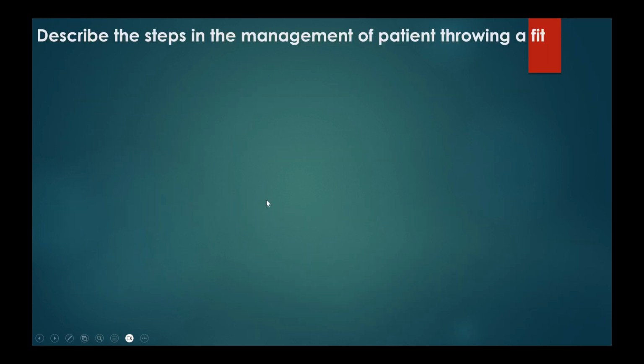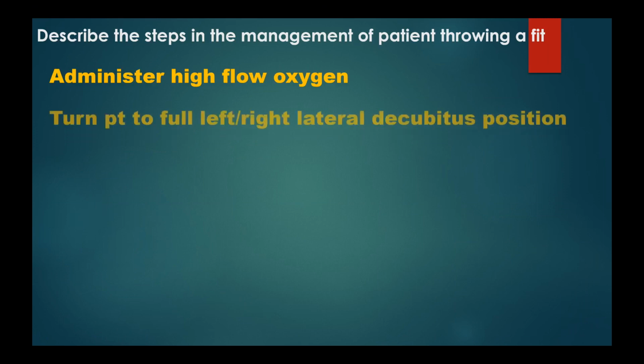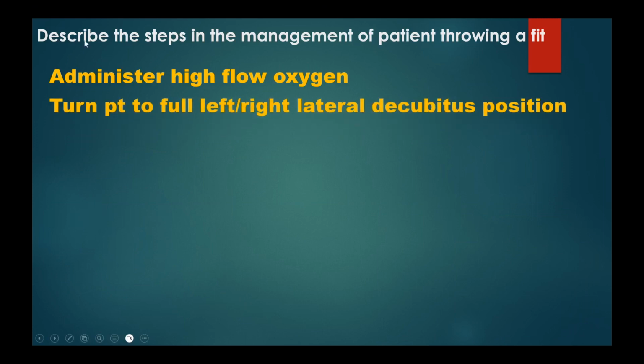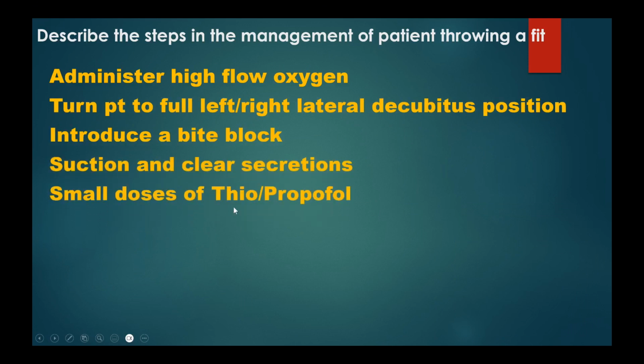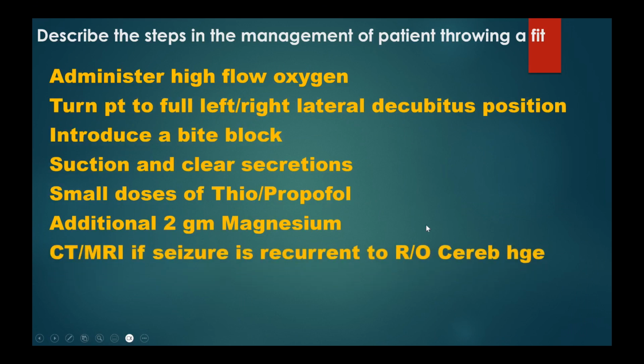And describe the steps in the management of a patient throwing a fit. Administer high flow oxygen, turn the patient to right or left lateral, introduce a bite block, suction and clear secretions. Small doses of thiopentone or propofol can be given if the fit is very violent. An additional 2 grams of magnesium sulfate also can be given. And CT or MRI, if seizure is recurrent, to rule out any cerebral hemorrhage.